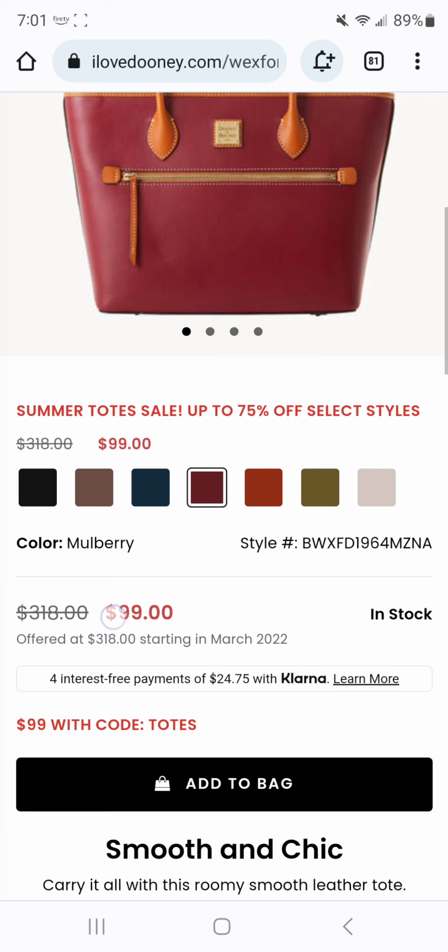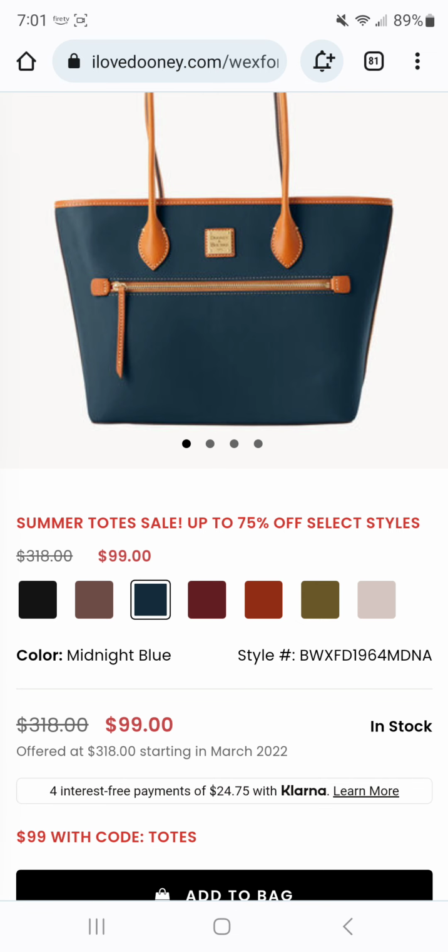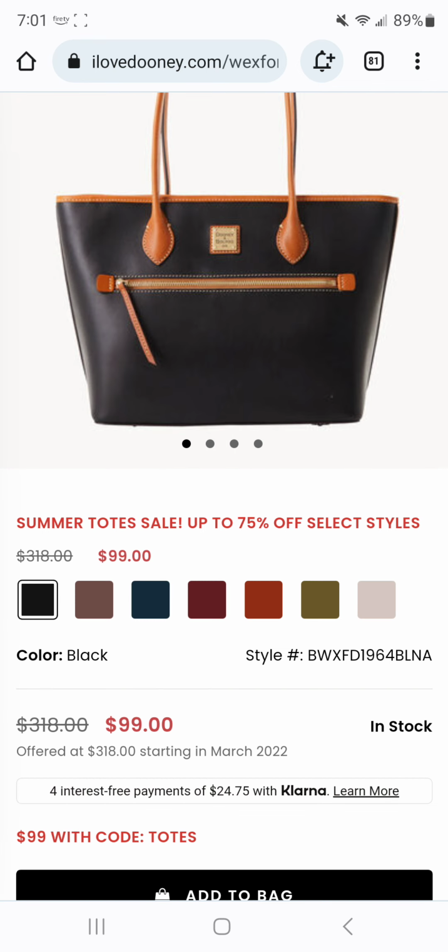If you are into berry tones, but you don't want something maybe as dark as a Bordeaux, mulberry is definitely going to be the way to go. The midnight blue will actually show up a bit more blue in this leather because it just takes color amazing. Brown for more traditional, and then of course purist for your classic black.